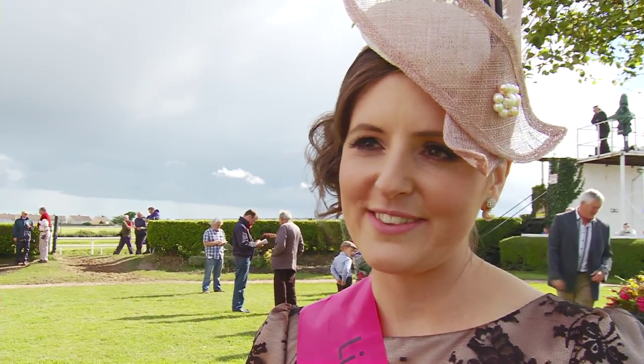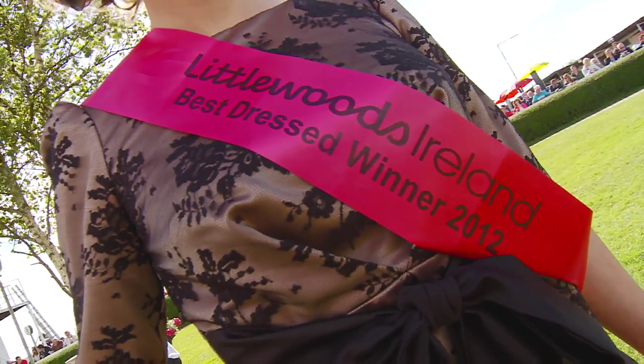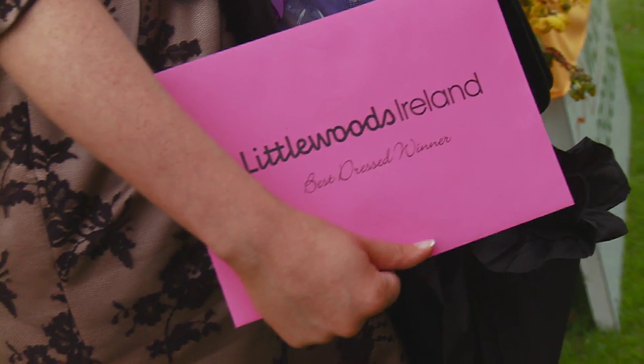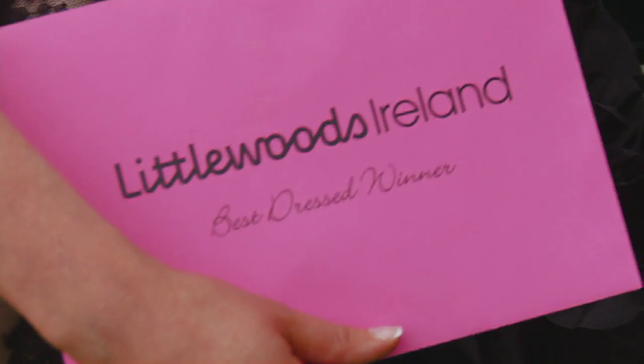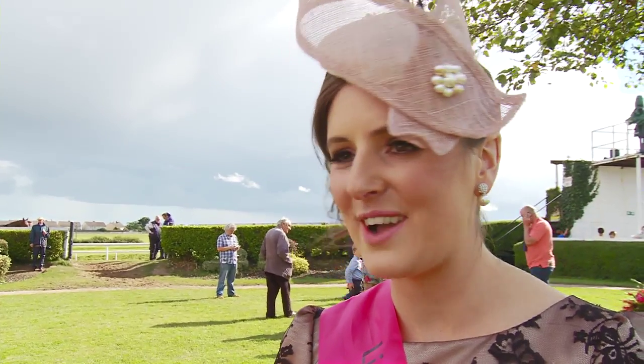I suppose so many girls nowadays, especially around my age, they look to Kate Middleton for style. I suppose I would describe my style as kind of classic elegance with a little bit of a twist. I would go racing quite often, however, I've never dressed up before, so this has been a huge surprise. I'm usually in the back flatting the horses rather than out the front for best dress, so this has been a wonderful day. Now, I must say, in Wexford, it's just been fabulous, and the sun is shining, so that's all we want.